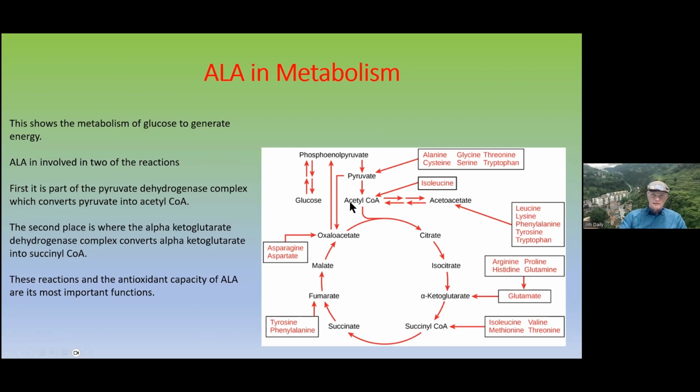Pyruvate is converted to acetyl-CoA by pyruvate dehydrogenase. So it's made into acetyl-CoA in this pathway. Acetyl-CoA goes into the mitochondria where it becomes metabolized by the Krebs cycle or citric acid cycle, whatever you want to call it.